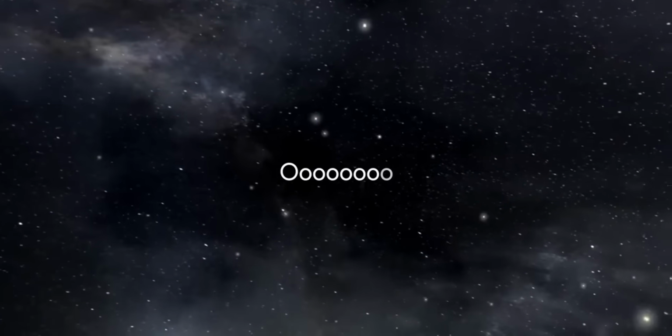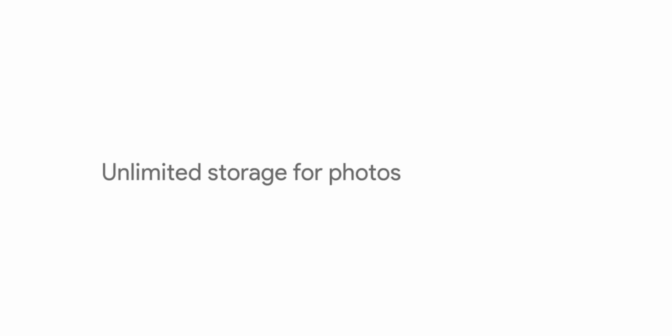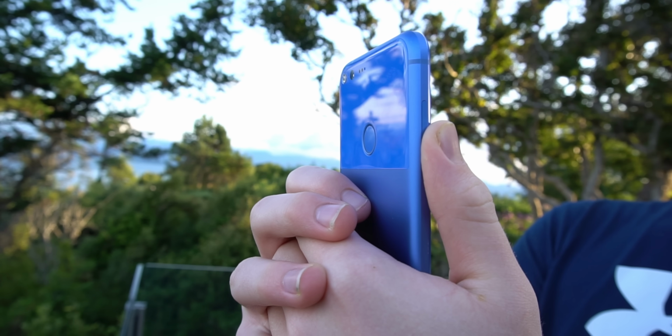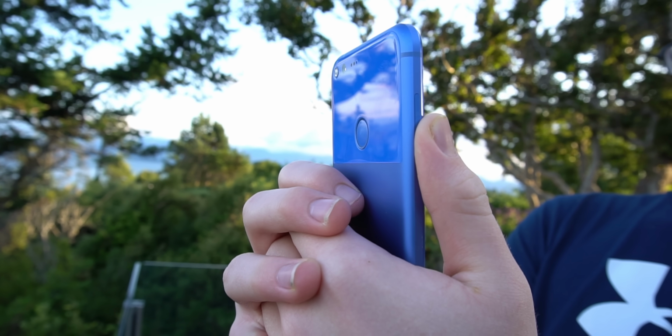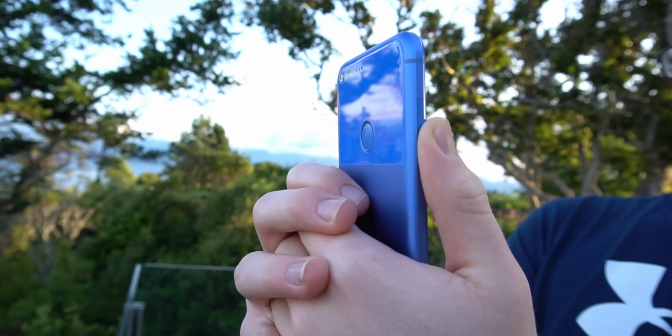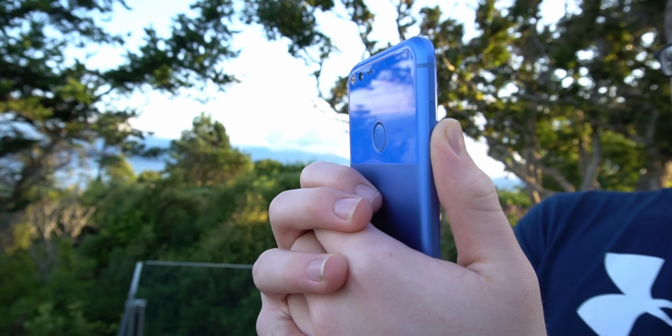However, this being a Google Pixel, that means you get cloud storage for free for your photos forever, which, hey, that's pretty cool, assuming those pictures aren't being used to train AI, right Google? Right? Unfortunately, this unlimited photo storage feature only applies to the Pixel 5 and below. It was a smart way for Google to get users in the door, but I guess they decided it was no longer needed as a selling point.